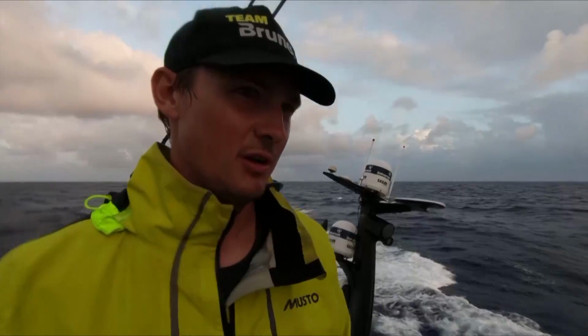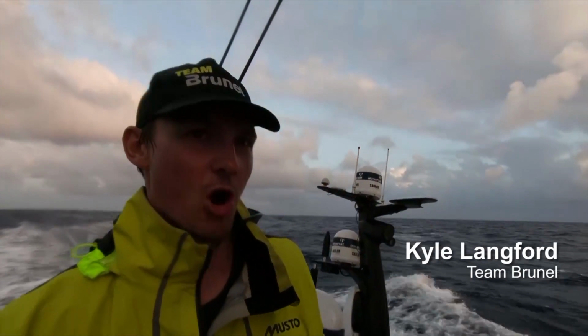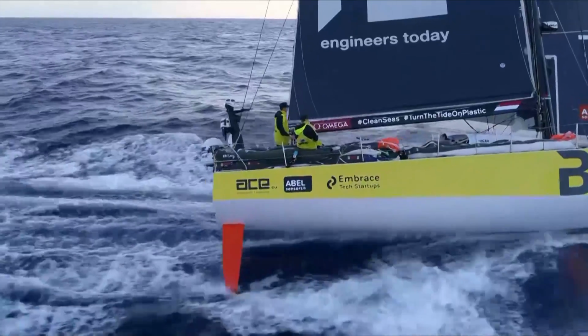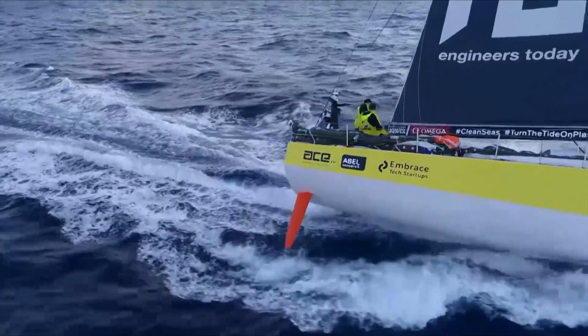It's quite nice now. We're going downwind and a bit of breeze, so it's not too hard to get rid of it. You just broach it out. To get it off the foils, you've got to kind of come up, put the boat into a broach. The trick is to be able to come away without having to ease the front sail. Okay, lost it.